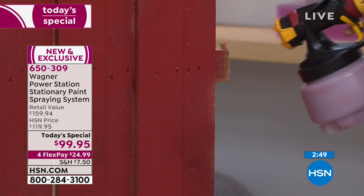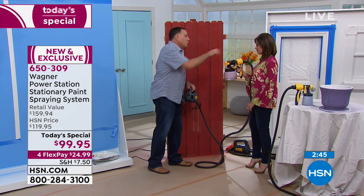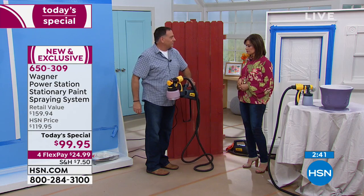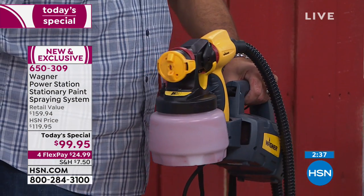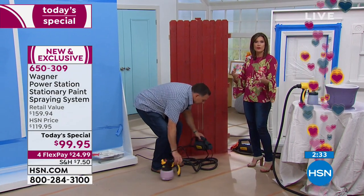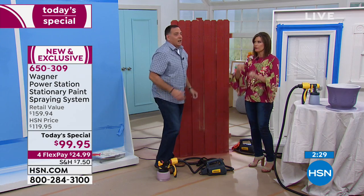Now, notice I'm still wearing this on my hip here. I'm going to turn it off. I want to show you a cool feature about this, too. When you're working on a job, if you want to set this down and stow it, this actually fits right into the base right here. So it's going to be easy to store. Even those paint trays and everything else are big and bulky, they take up a lot of space. This is going to sit on a shelf and you're going to be good to go.